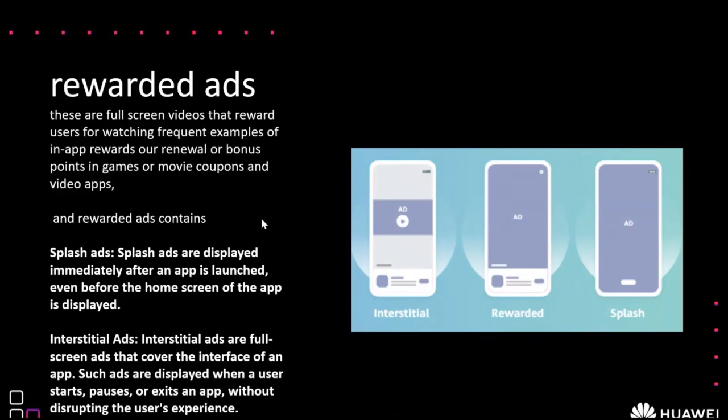And we have the splash ads. Actually, you will find this type of ads only in the Huawei Ads Kit. The splash ads are displayed immediately after an app is launched, even before the home screen of the app is displayed. And we have interstitial ads. Interstitial ads are full screen ads that cover the interface of an app. Such ads are displayed when the user starts, pauses, or exits an app without disturbing the user experience. This is the type of ads that we have.